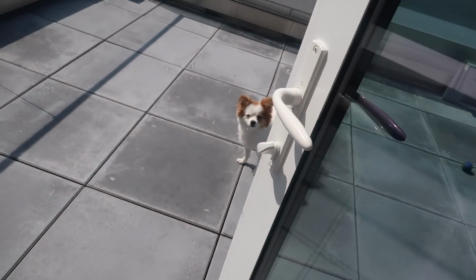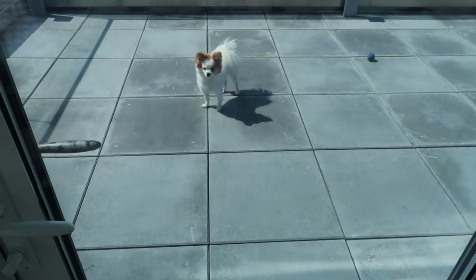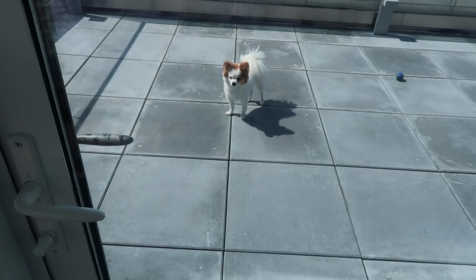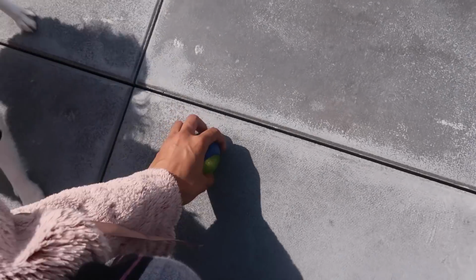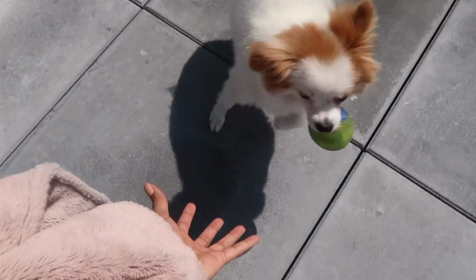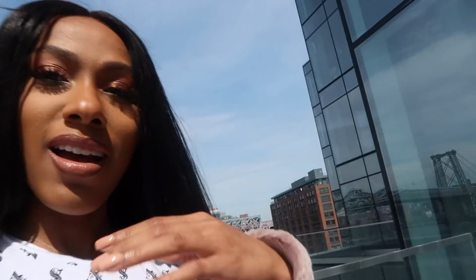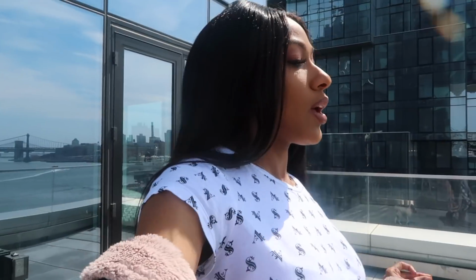Let's go back inside, boo-boo. Come on, baby. You don't want to come inside? Okay. You just want to be outside. I mean, I would too. I just don't have no chairs. Look at him. It feels too good? It feels too good out here? You want me to bring more toys? Bring it back to me. Good boy. It feels so good out here, guys.